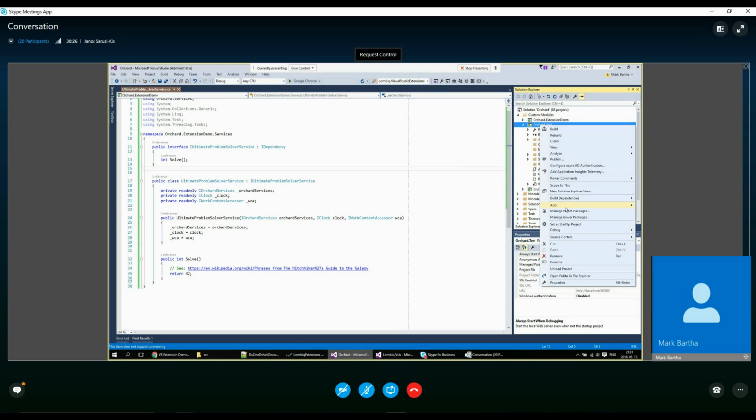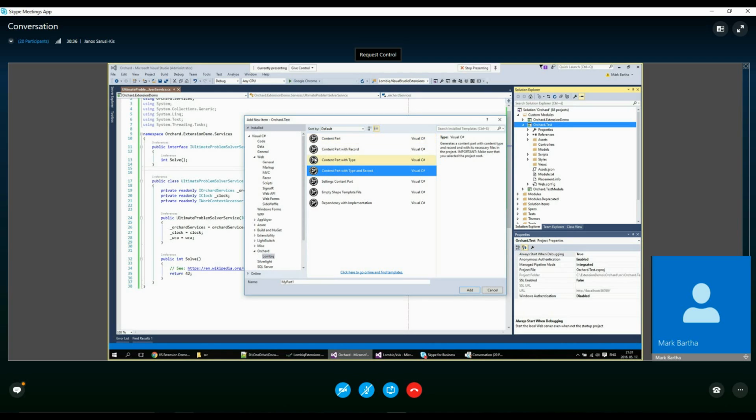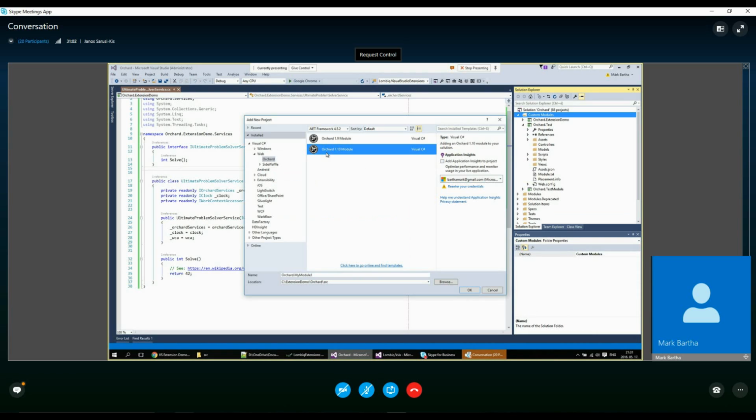And also we have item templates. Yes, Orchard here. And as you can see, I have a different set of classes in connection with content parts and records. This one also creates content types, and I have a settings content part or a simple empty shape template. Oh, and I forgot something. When I create a project, I need to pay attention to the path where it will be generated. This one won't be recognized by Orchard, but I create another one here. Test 2, for example.